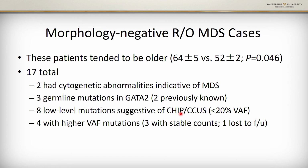So I talked about the germline mutations in GATA2. Of the remaining 12 mutations, 8 of them were low-level mutations that were probably suggestive of age-related clonal hematopoiesis. All of them had variant allele fractions less than 20%. There were 4 cases, though, that had higher variant allele fractions, but as we followed them over time, we found that they had stable counts, and they didn't convert, at least in any cases that we were aware of, to bona fide myelodysplastic syndrome, for example.